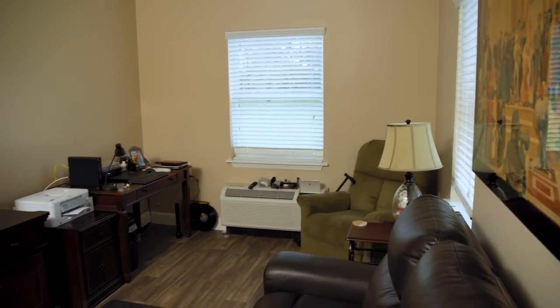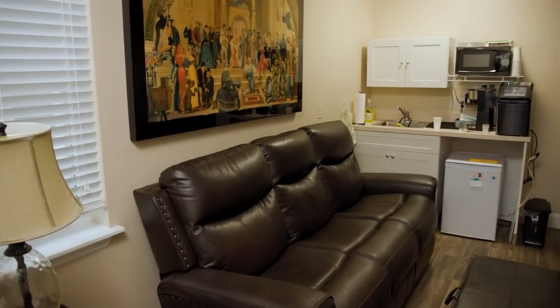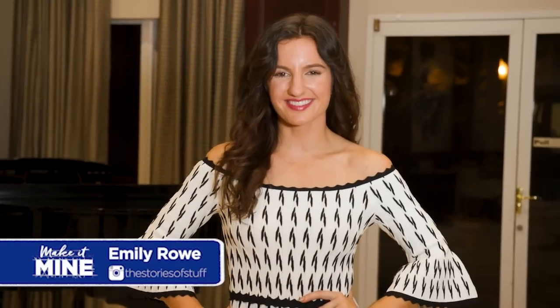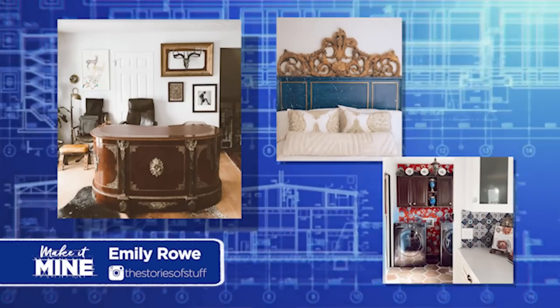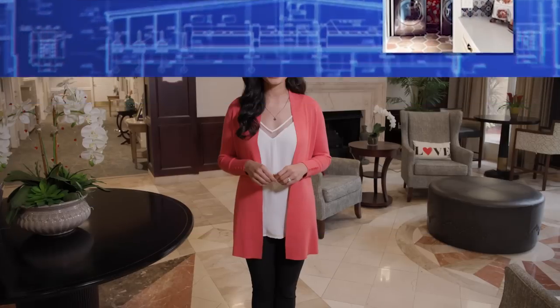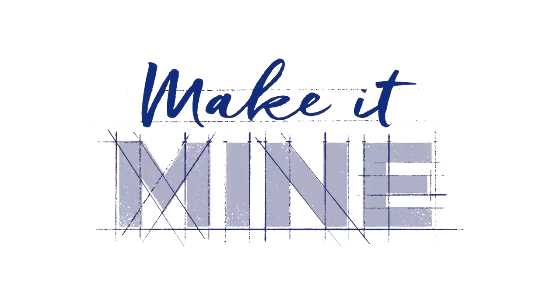His walls are decorated with his late wife's paintings, but Bernie's still trying to find his own personal style. Designer Emily Rowe knows that she can read between the lines to bring out the best in Bernie's new apartment. With her eclectic taste and her old world style, she's sure to bring out the best in Bernie's new space. So let's go meet Emily.